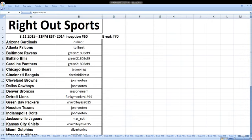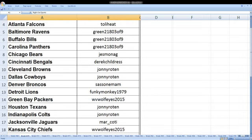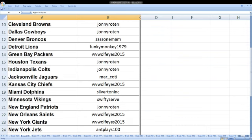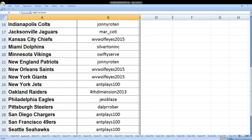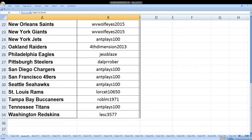All right, guys, up next will be 14 Inception. This will be number 60. And, guys, this ended Tuesday on eBay. Funky Monkey, Johnny Rotten, Sassam, One Man back again, Silver Tonic, Ant Plays, Del Prober, and Lessie3577 on the bottom with those dead skins.